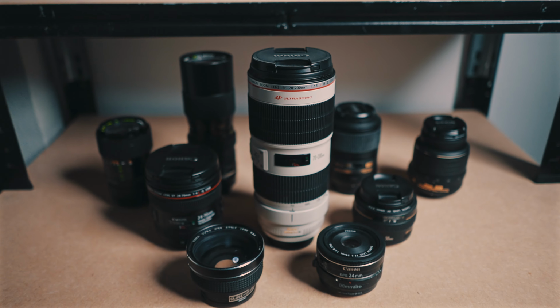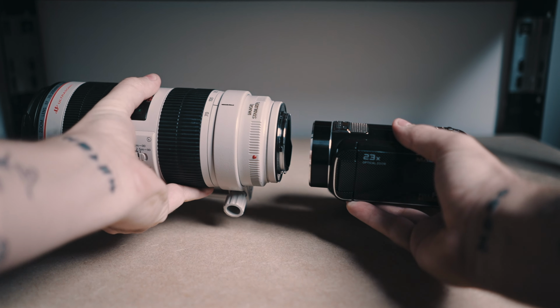Remember, when buying lenses, a good lens can last your whole career, or at least for a good amount of time depending on how you treat it. And also, like many people say, the lens is more important than the camera. Of course, just to some degree. Slapping a $50,000 lens onto a 480p camcorder won't help you, but I think you get the point.